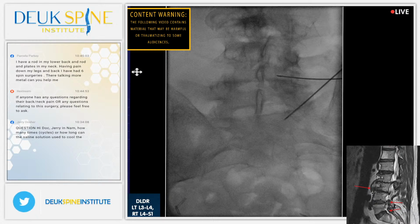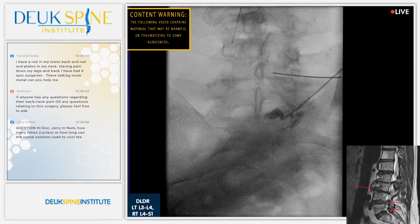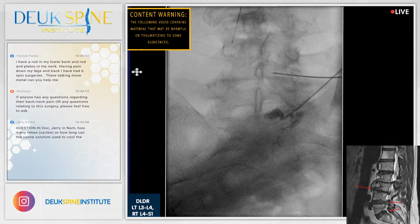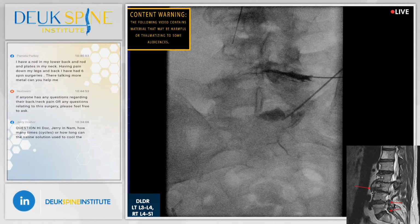A discogram can be used to test if the disc is painful to the patient, but can also be used to see if you're in the right place. Shot. All right, shot. Luis, you can't put your hand across there. Shot. All right, let's do a lateral. Oh, wait, let's do one more. Yeah, hold on. Let's do the 4-5 shot. I think we're in at 4-5.